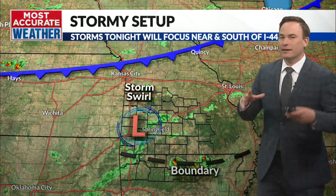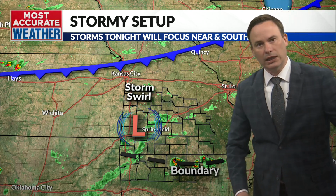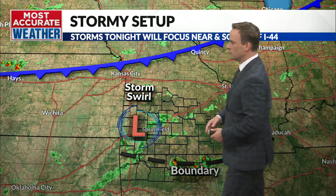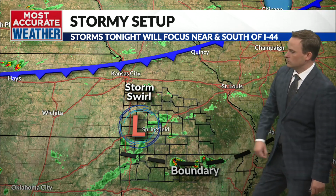Here's the setup as we work into the evening. You see this little swirl right here? That is basically the leftovers of a complex of storms that developed overnight last night. That complex of storms leaves behind a little swirl in the atmosphere, and it acts as a trigger as it moves into an area of higher instability here over southern Missouri, northern Arkansas.